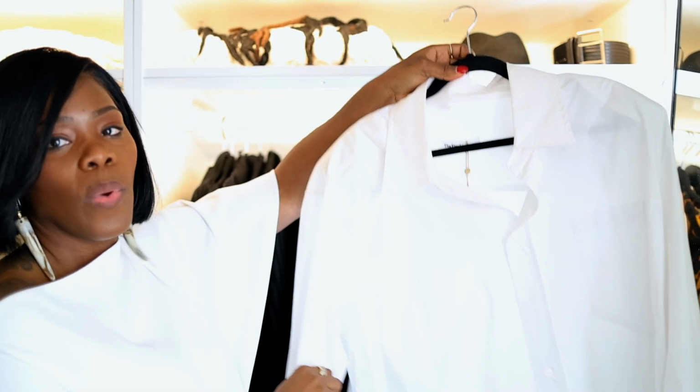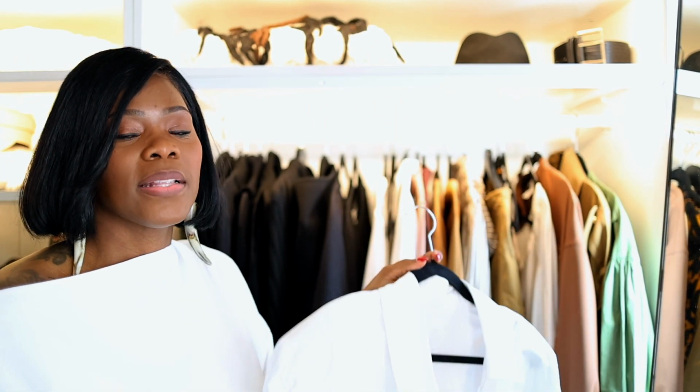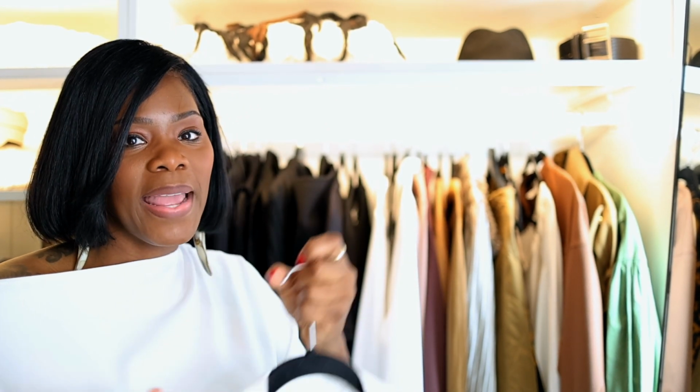It's a classic white button-up shirt, but it does have shoulder pads. So something like this, I'm gonna wear it in the fall because it is an essential color, but it's on trend because it has shoulder pads and it's oversized. So when you are diving through your closet before you shop, look for those things. You don't necessarily have to buy that trendy piece if you have something that can fall into that category.